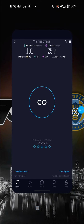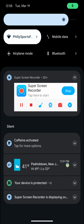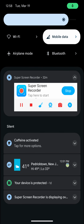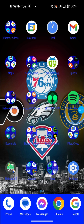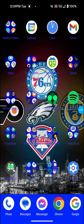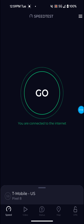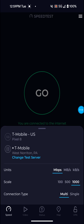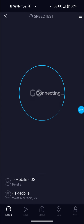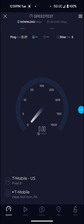ping. So let me actually run some tests on my cell network here, since I have T-Mobile for my cell network as well. Let me actually run some tests on this. Let me go to speed test here. And I'll run some on the West Norton PA server first. And then I'll run some on the Ashburn VA server.